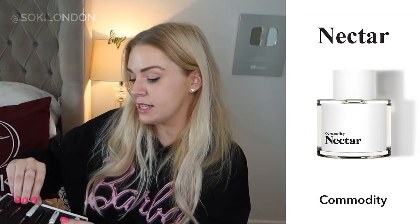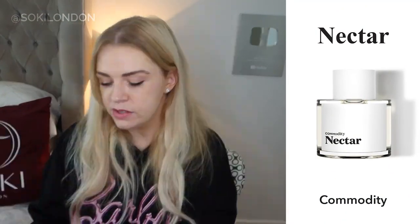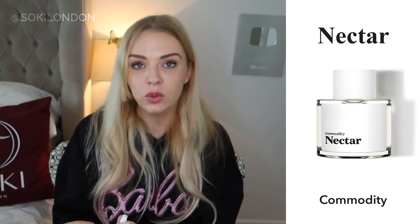So you can see they have white and black themed ones, and they have a white or black label and lid. And the white ones are lighter than the black ones. So if we start with Nectar, I love that name, Nectar. This is a combination of white florals, obviously like the nectar of a flower, alongside some fresh bergamot.